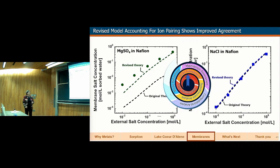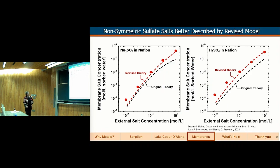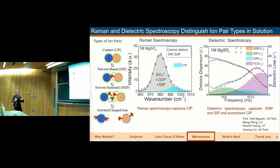But for the magnesium sulfate, it looks like we're doing a little bit better. But for sodium sulfate and sulfuric acid, we're doing even better. So we've definitely improved the model by incorporating these ion pairs, but it's not quite that simple because there's always more complexity, right? Because not all ion pairs are the same. So you can have different types of ion pairs.